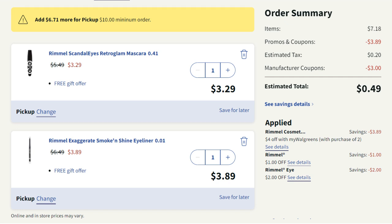Now, if that coupon, the $4 off 2, would go all the way up to $4, we would only be paying the tax there of 20 cents. So I'm not really sure why it didn't go completely to the $4, but still 49 cents for 2 products that are normally over $5 each. You're looking at, oh goodness, you're looking at $12 right there in products for 49 cents, or 25 cents each, is absolutely amazing. Now, I know I have not actually done this order yet.